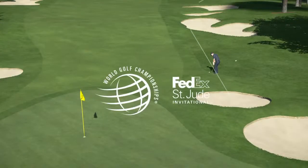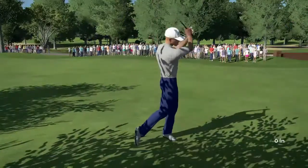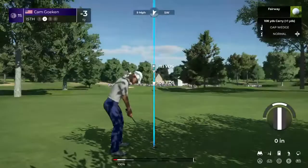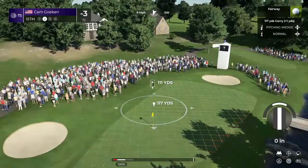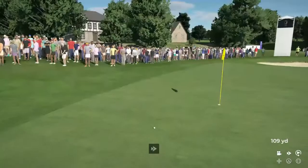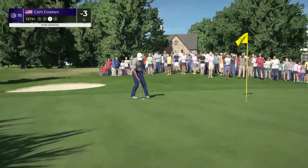And now we go to the 16th, where this happened just a moment ago. This is a superb shot from Patrick Cantlay, playing from 110 yards out. Four strokes off the lead. Going with the pitching wedge here. Well, that's comfortably on the dance floor. Well played. 11 feet to the cup.